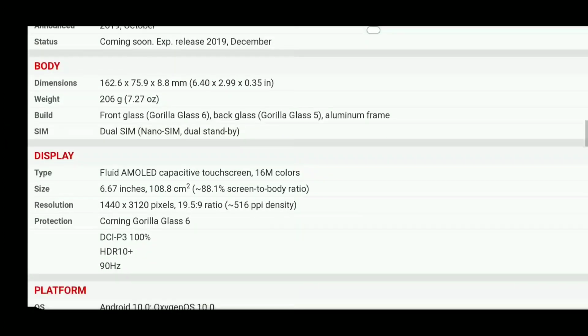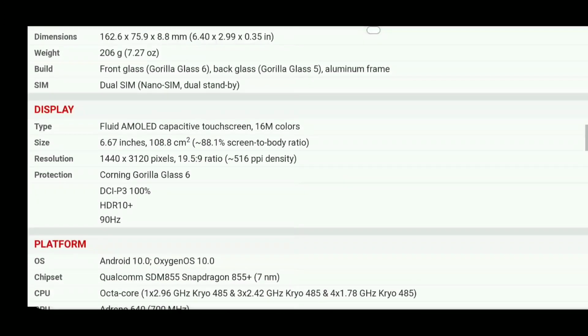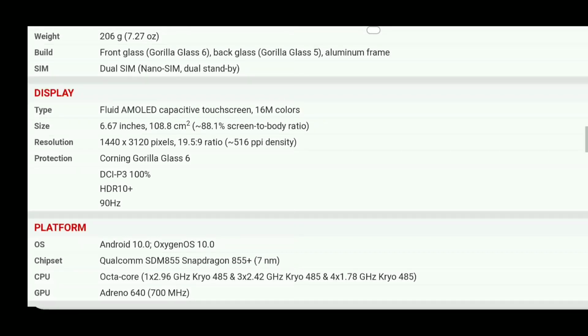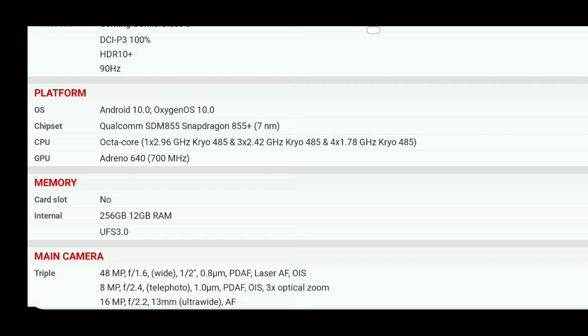I don't even know if this phone will be available unlocked because they keep saying T-Mobile exclusive. If that is the case, and you can only buy it from T-Mobile, then we know it's going to be a dual SIM. And who knows, maybe it'll also be an eSIM. You'll see that it's an AMOLED display. They talk a little bit about the Corning Gorilla Glass. It will be HDR10 Plus and 90 hertz refresh rate. That's pretty cool. It will be running Android's most up-to-date software.